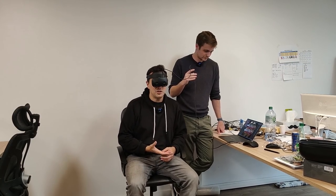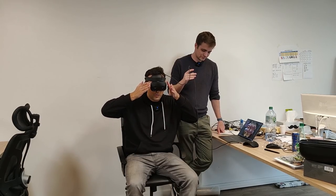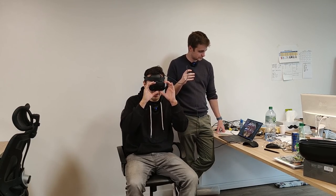I've used, for example, the Magic Leap, and the Magic Leap will restrict your peripheral vision because you have those huge arms of the glasses there, right? You would see only this, but not as good.